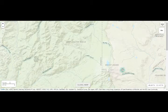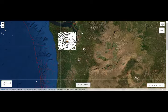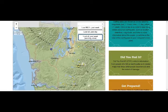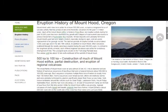Okay, Mount Adams. Okay, so all these are the high threat volcanoes where we've had our quake swarms lately, these past few days. It only shows the past week, so you can understand this has been going on for months. Okay, let's go to the eruption history of Mount Hood in Oregon.